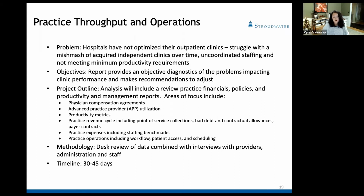So on these projects, what we do is we ask for a bunch of data so I can figure out what are the things that are giving you the biggest headache. And sometimes it's not what you think it is, right? So that's why I ask for an extensive data request to look at the practice financials, and the different operational things going on in the practice. I meet with the physicians themselves, the advanced practice providers, I talk to administration, and I talk to staff, so that it's not just a black and white picture. We want the full color spectrum of what is going on. And when we do that, we can usually figure out the top couple of areas that, if you focused on them, the clinics will work better.